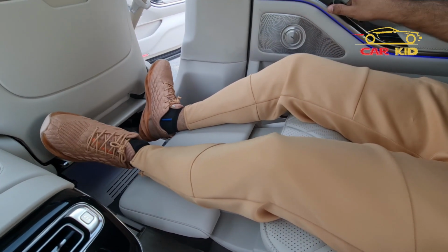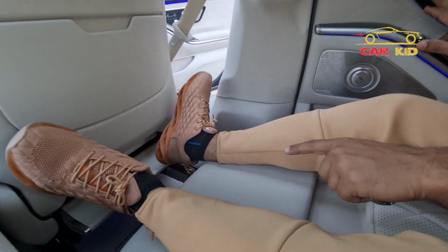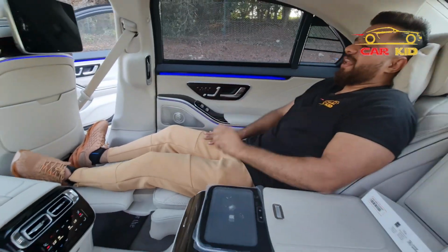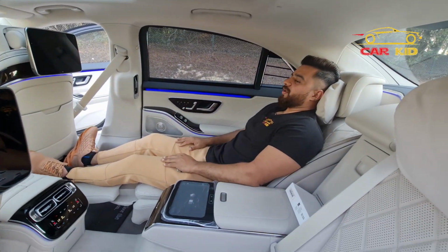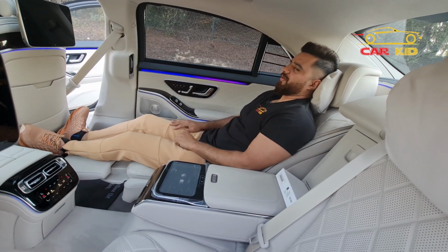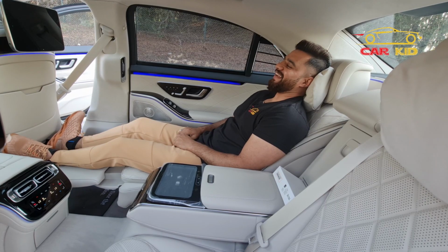It's coming up. And at the end there is a very tiny detail. Have a look. You got the heel rest coming up here from the front seat. You can lay down and you can guide your driver to do whatever he wants, but you want to sleep here. Oh, this is an amazing feeling.